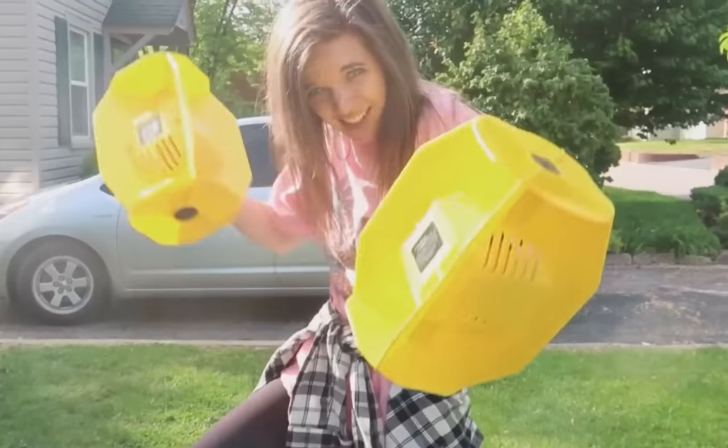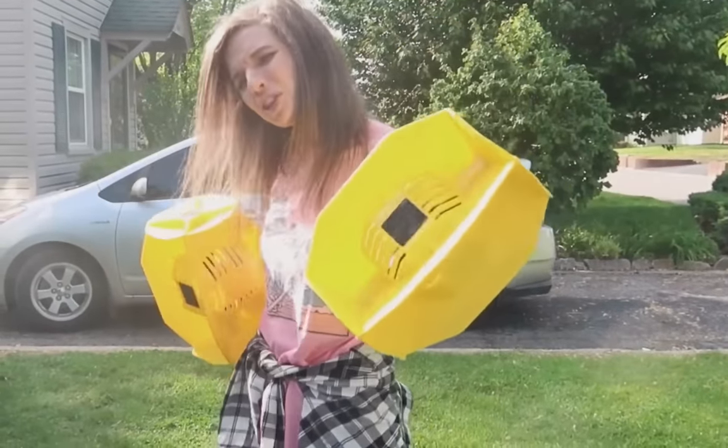Y'all, they work. Y'all know y'all want to buy these. Kayla's Junk Trunk, $199, baby, plus shipping.